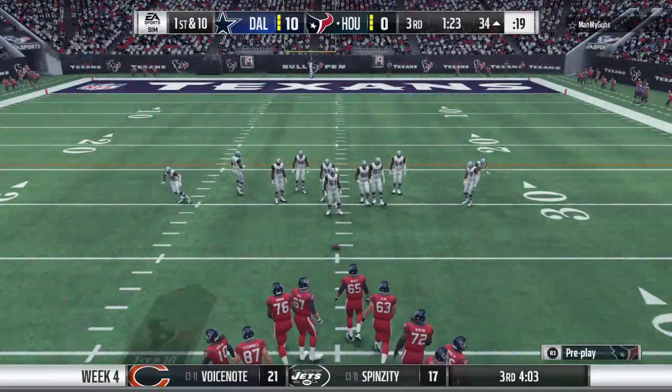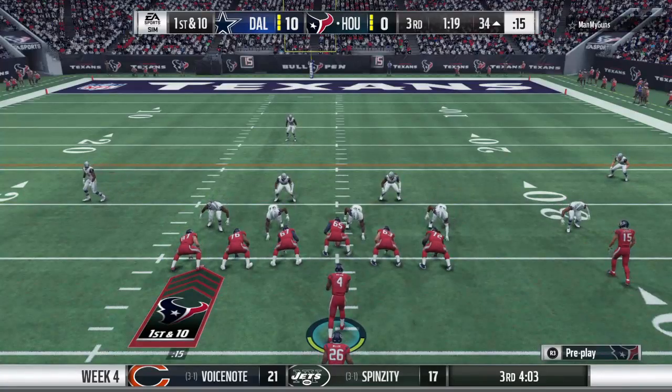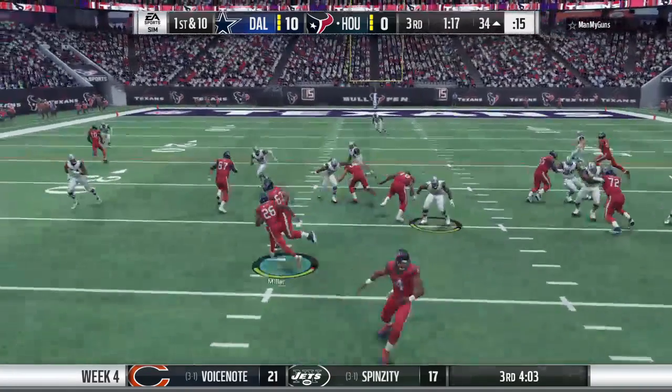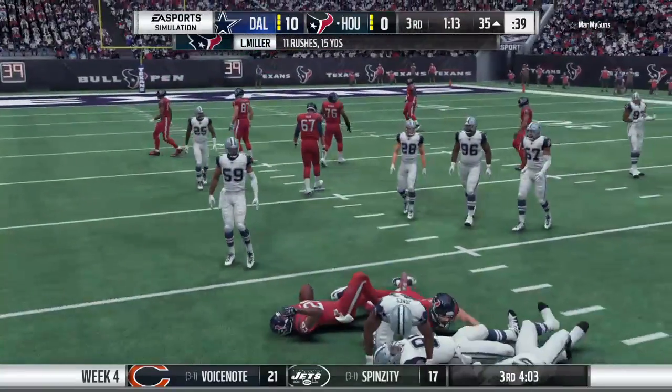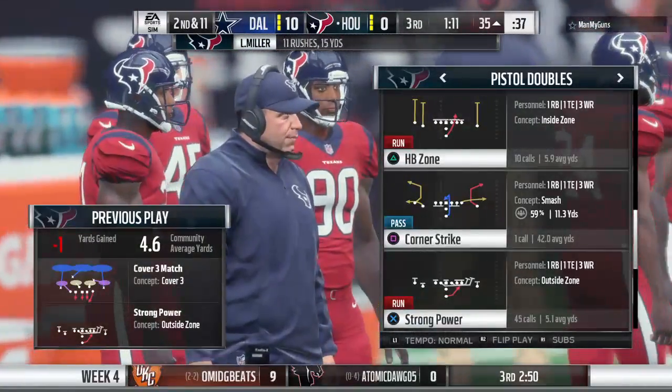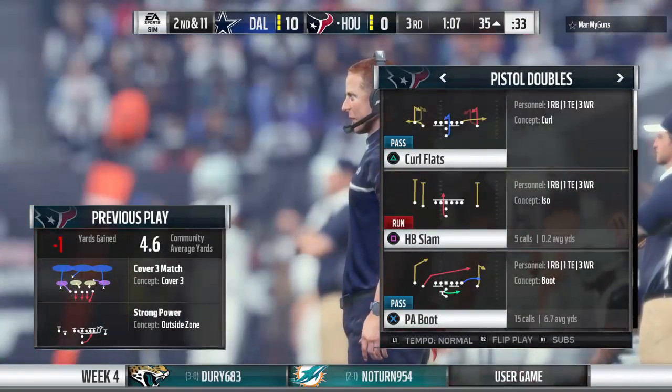Really nice starting field position here for the offensive unit. They'll try and get the run game going. This is Miller. And this has been a familiar sight all afternoon as they stop him behind the line. That's going to go as a loss of a yard, and it'll be 2nd down.